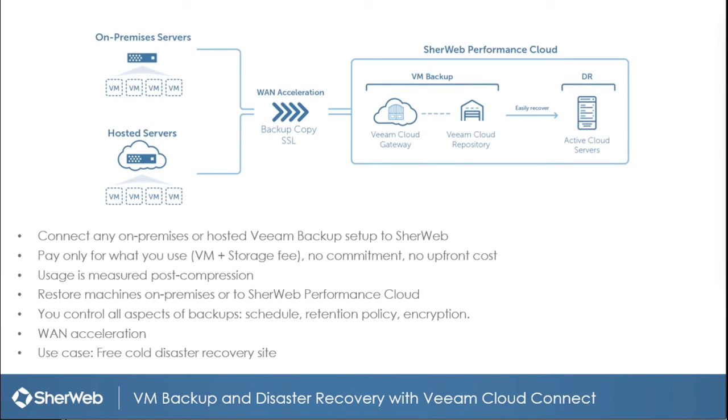I'm not going to explain this in detail. We have a new product. It's called VM Backup and Disaster Recovery with Veeam Cloud Connect. If you're familiar with Veeam and you use it on-premise with your clients, or you're looking to implement it, you should really talk to your partner rep here at SherWeb or get a partner rep here at SherWeb, as we can offer remote storage, so the ability to do offsite backup for almost no cost at all. Even on top of that, we can restore VMs that are backed up to our Veeam Cloud Connect into our Performance Cloud as running VMs. So basically, Performance Cloud can become your cold disaster recovery site for free. And if people are familiar with disaster recovery, having a cold disaster recovery site for free is a big deal.